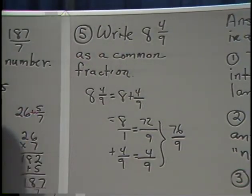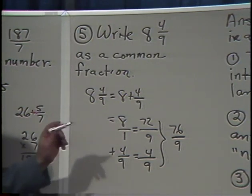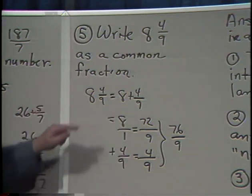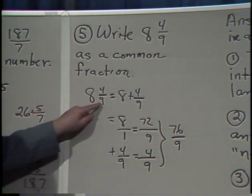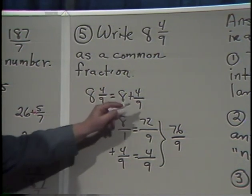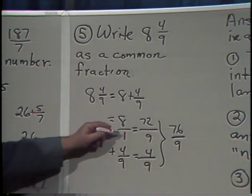Example 5 says, write 8 and 4/9 as a common fraction. There are several ways you can do this. Let me just pick one way at random to start. First of all, 8 and 4/9. This is one case where the "and" means plus. That's 8 plus 4/9. 8 is 8 over 1.